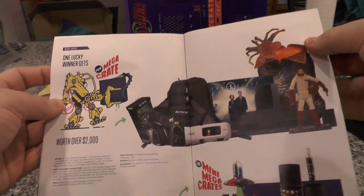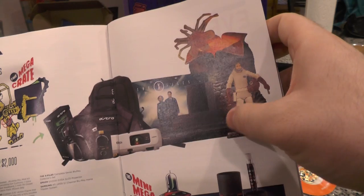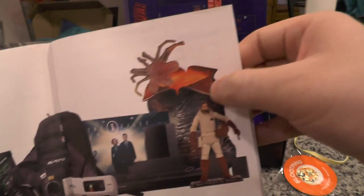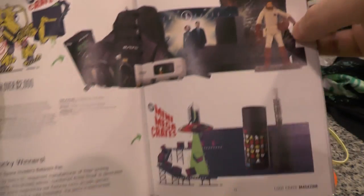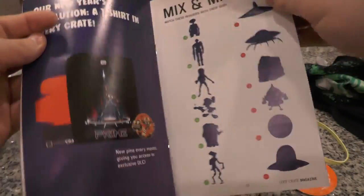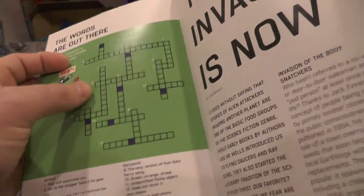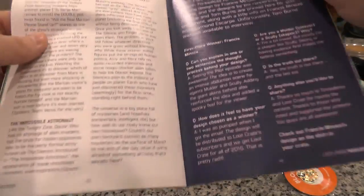Oh, the Mega Crate this month. Whoa, what did it have? A projector. It looks like it had all kinds of surround sound entertainment system. An egg from Aliens. A lot of stuff this month. All right, let's go through here. A little puzzle or something. It looks like they tried to make their magazine a little better. They have crosswords and stuff in it now. See that?